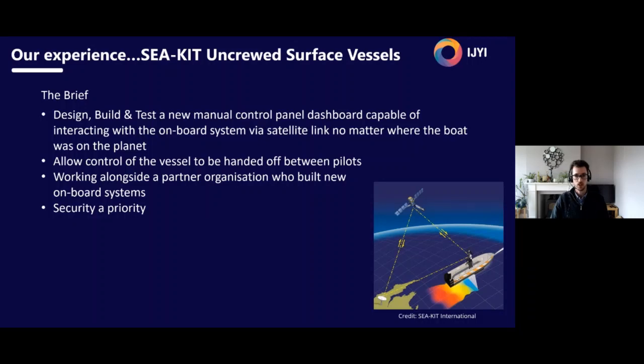And security was a definite priority. Obviously, you've got a remote control boat, which is quite heavy. If that was to be compromised in any way, then it would be quite serious. It could disrupt shipping lanes. It could do all sorts of damage. So security was a real priority from the start.